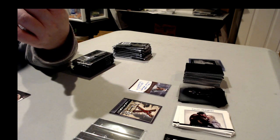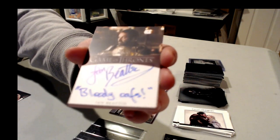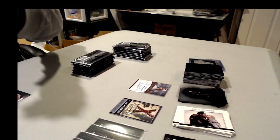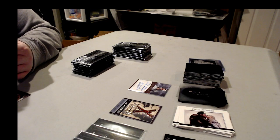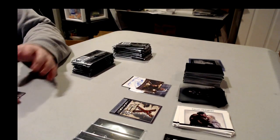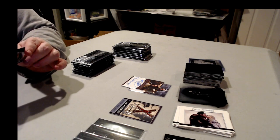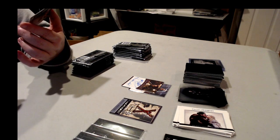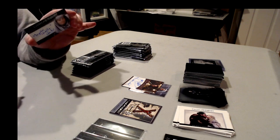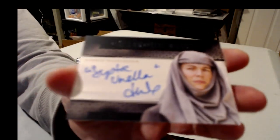All right, Ian Beattie, Bloody Oafs. We got that one in one of our cases, this particular inscription. Huh. Now, I did not bother to look any of these up on eBay. It's a Valerian version of Hannah Waddingham, but she signed her character name on this one. So did she accidentally put an inscription on a non-inscription card?